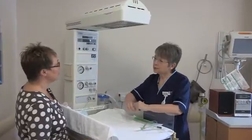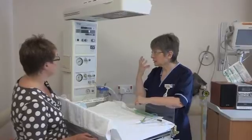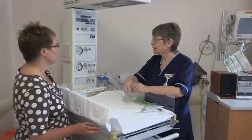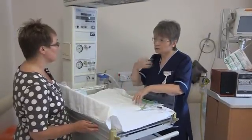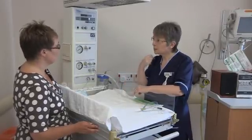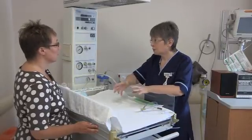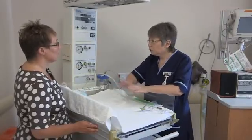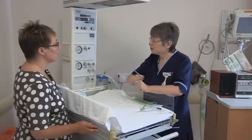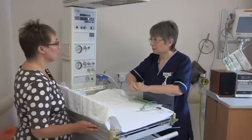There's also a light, which will let us see what we're doing. There's oxygen in case baby needs some facial oxygen. Sometimes babies can be a wee bit blue, and oxygen will just make them go nice and pink. And suction in case the baby has got any blood clots or meconium down its airway, so it can be removed. Most babies will just get dried off and handed to mum after that. Some babies have to go to the special care baby unit.